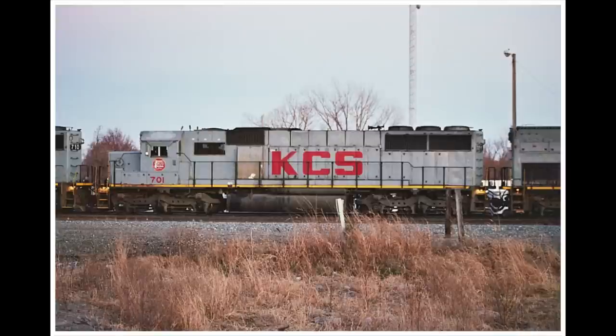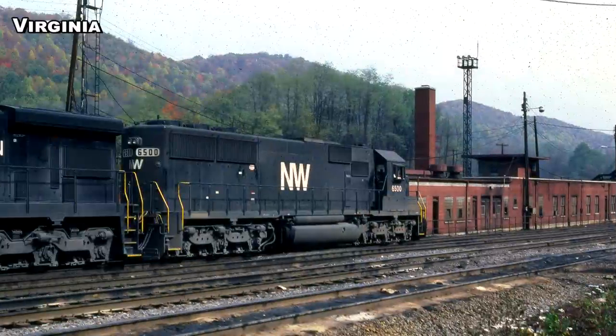Both were built on the existing frame length of the GP40-2 and SD40-2, though production SD50s, following the delivery of 6 Norfolk and Western SD50S units on an SD40-2 length frame, would be built on a frame that was about 2 feet longer than the SD40-2.